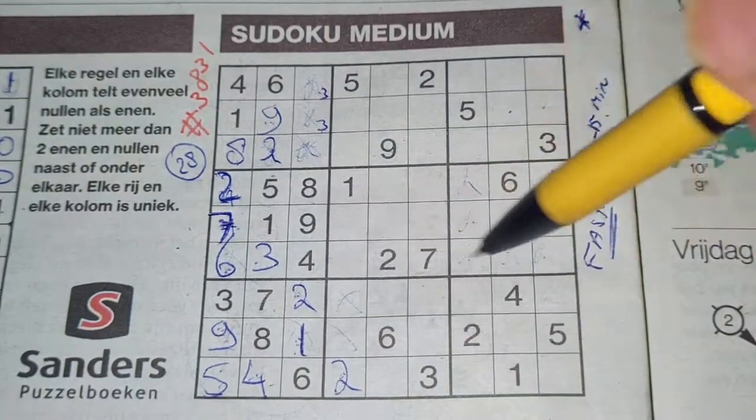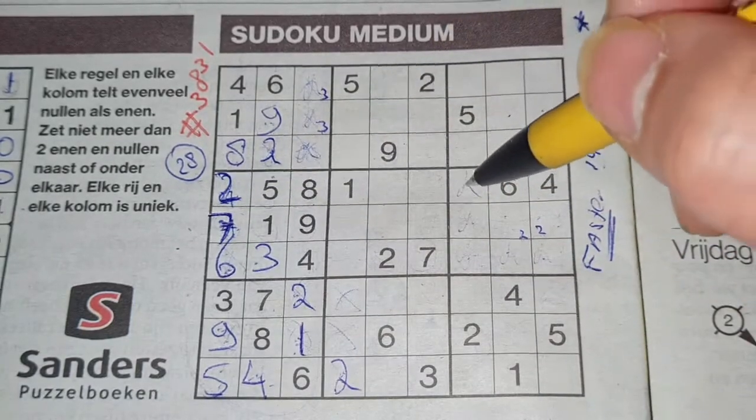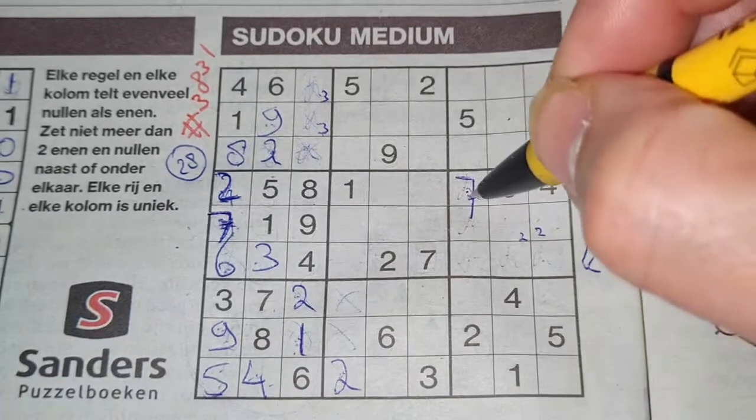Alright, 7 in this row, 7 in the middle row, so the row above, the only place left for the 7 should be there.